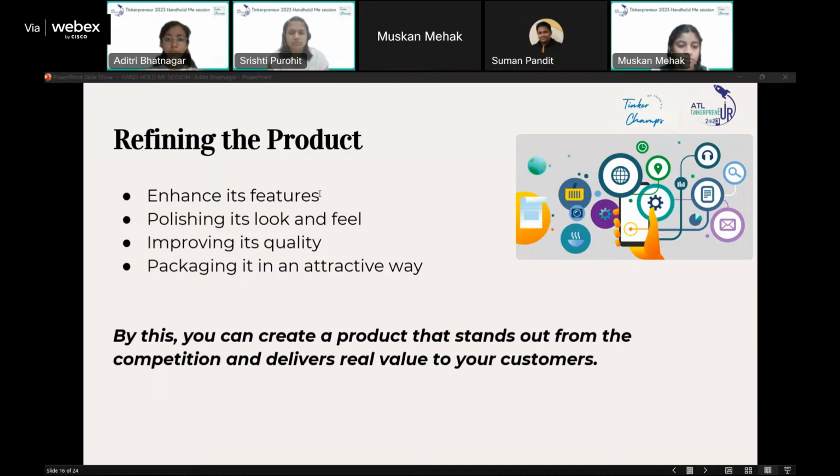Polishing the look and feel of a product can involve redesigning its user interface or improving its visual appeal to make it more engaging and user friendly. Improving the quality of a product can involve fixing bugs, optimizing performance, or enhancing security to ensure that the product meets the highest standards of reliability and safety.